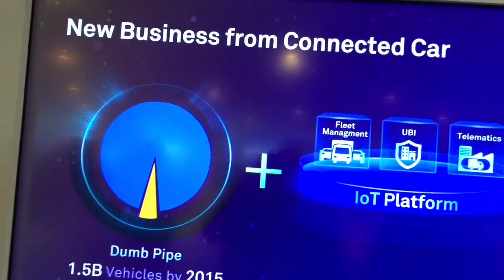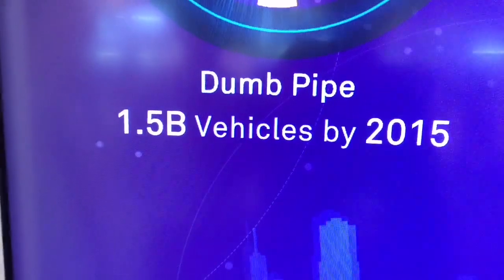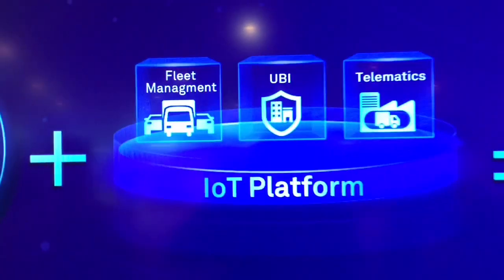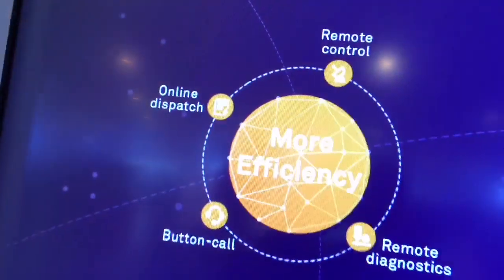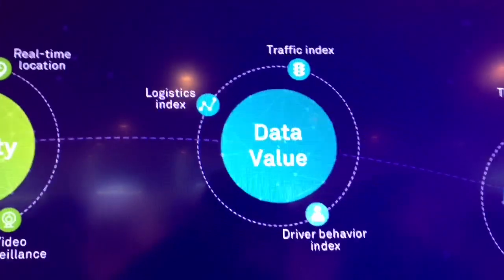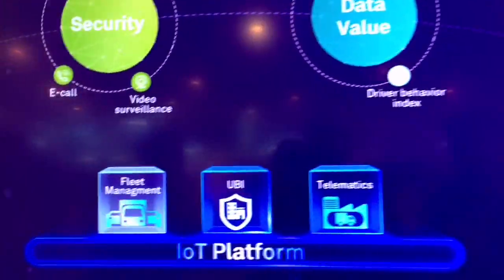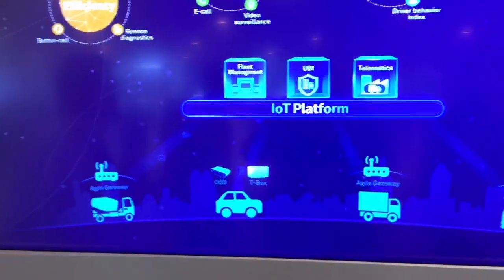So, the vision of Huawei of the connected car: 1.5 billion vehicles by 2015. And then you can add fleet management, UBI, telematics and get a 60 billion industry in 2020. Of course, we can have the online dispatch, which I use every day with my taxi. Security, geofencing, traffic index, very important, time saving, and all this is possible, which comes out of the fleet management system which they provide with a partner.